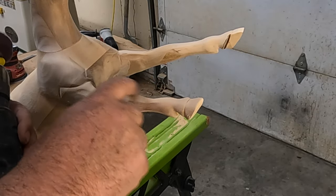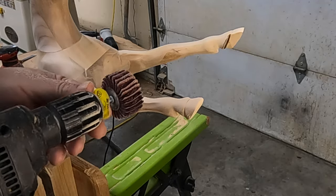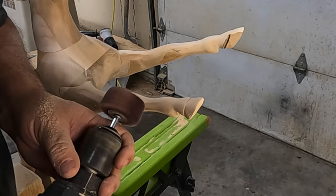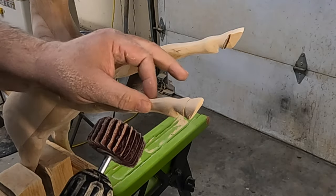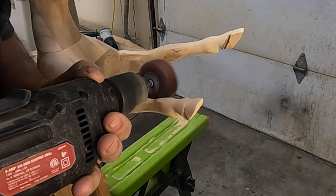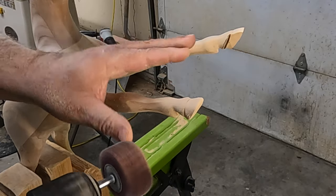I like that. Really like these sanding wheels. I've said that a lot of times. You've heard me say it a lot on this channel. I really do like them. And it's fun to just do something and see it just kind of appear before your eyes. Now we'll hit this with our Sandaflex with 120 and soften that.